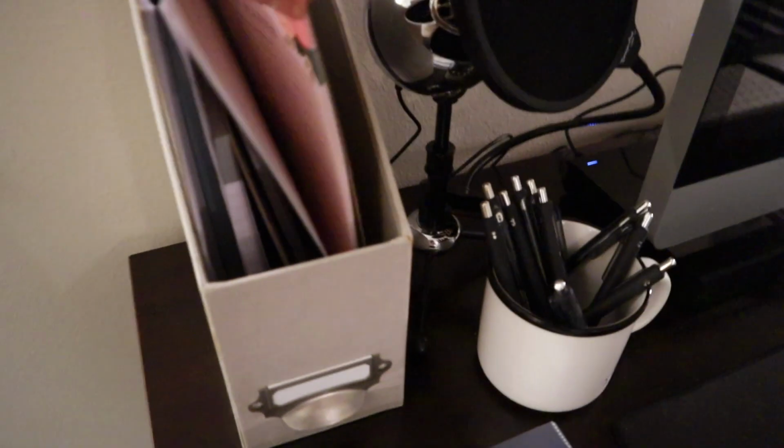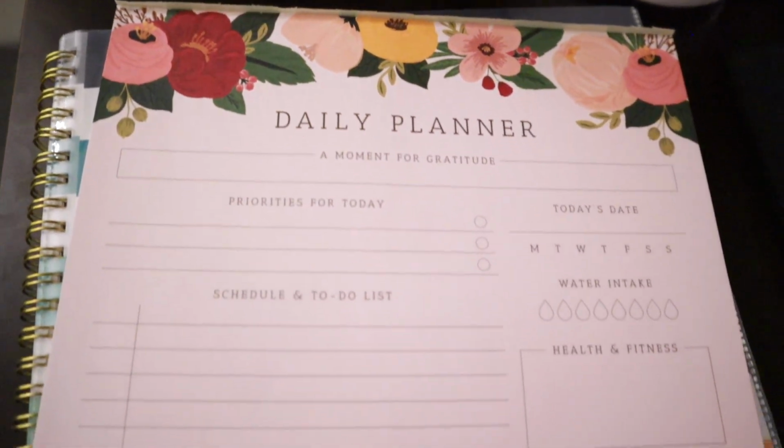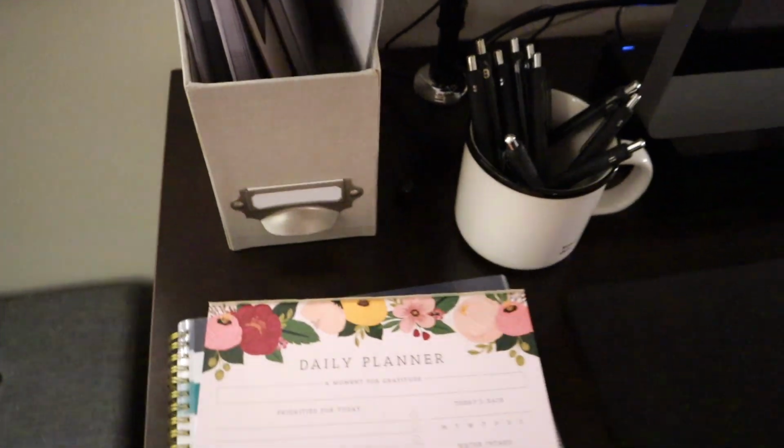Okay, so in this file holder, I like to keep this little daily planner pad. I'm gonna have all this linked in my description box for you guys. But in case I have to plan out my day, like really specifically, I'll use that. I don't actually use it every day, just when I need it.